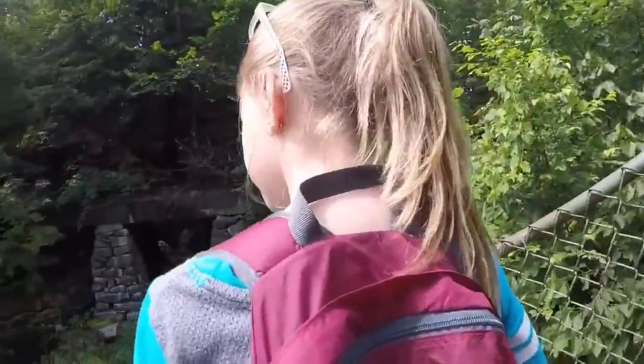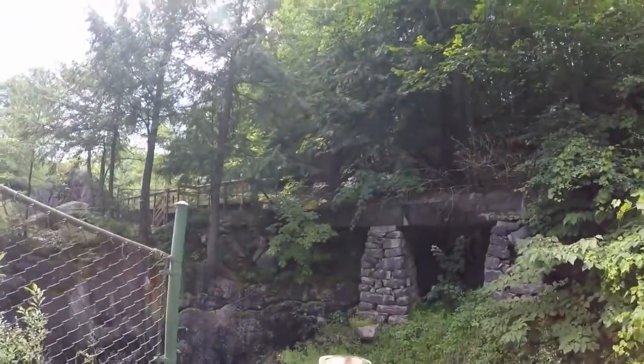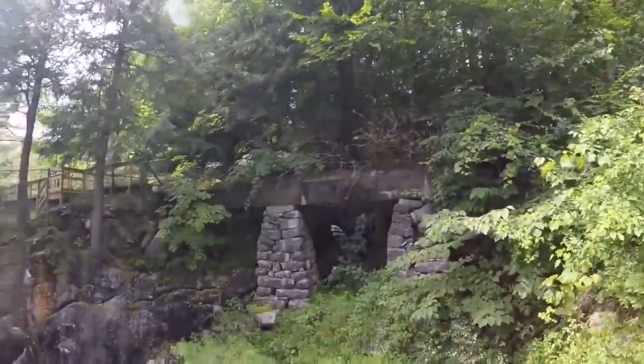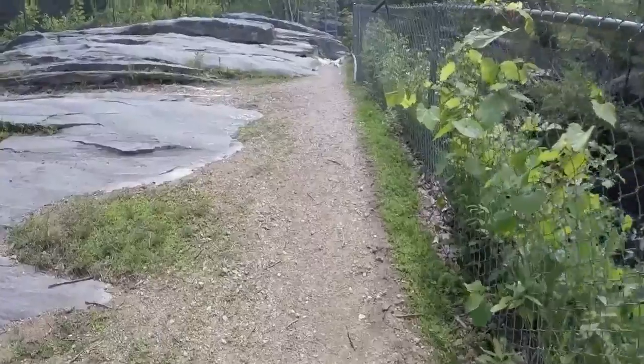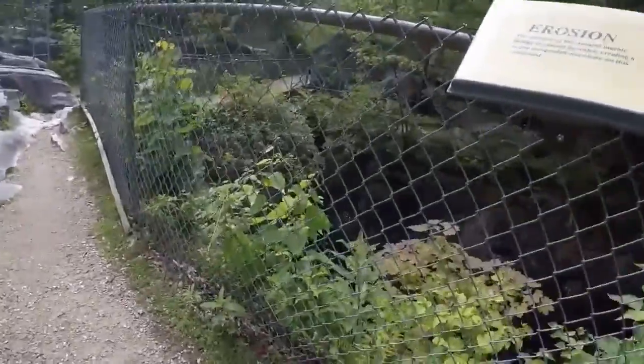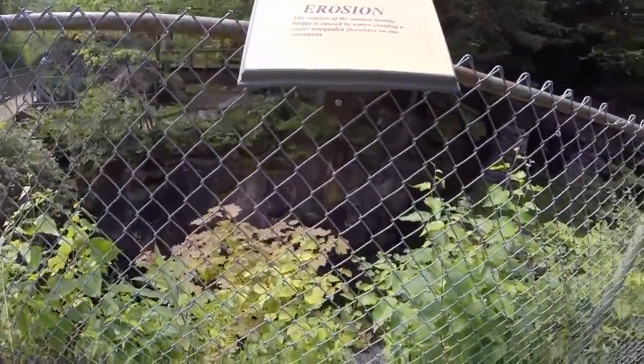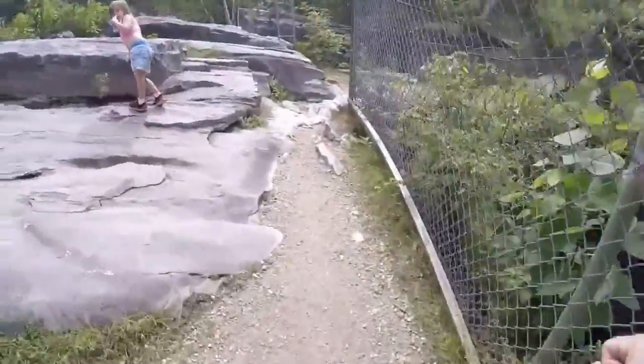I like how this is very safe and I don't have to worry about Emma falling off a cliff. The erosion of the natural marble bridge is caused by water, creating a scene unequaled elsewhere on this continent. Ooh, I can't wait.